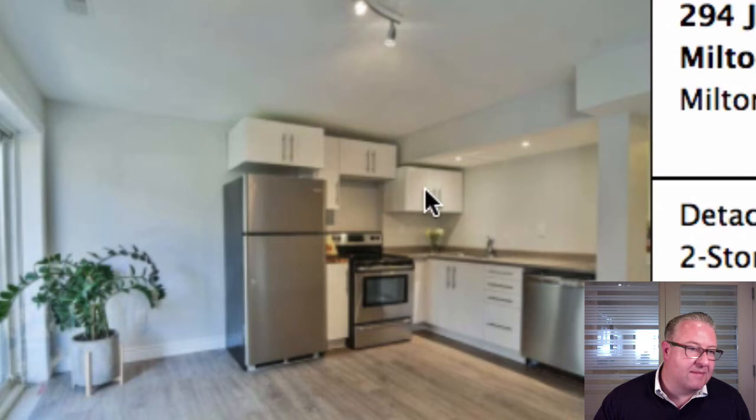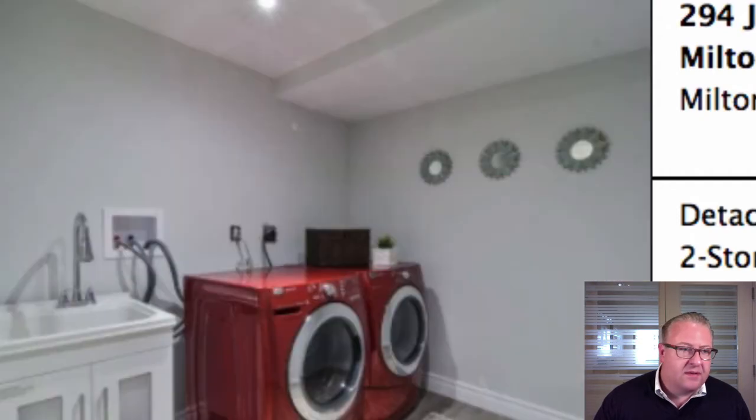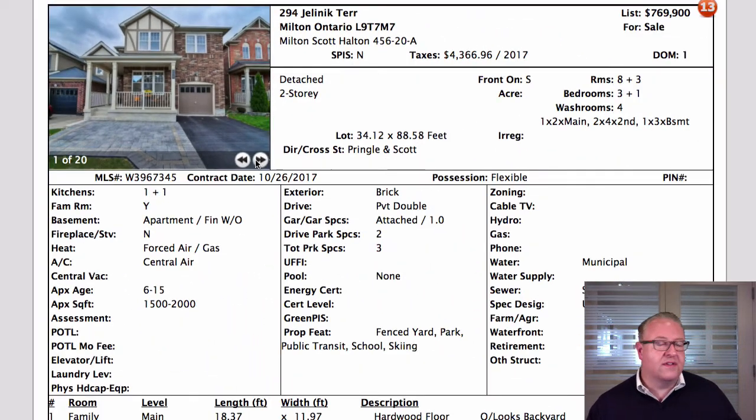This sort of cabinet thing going down like that is a little bit weird, but it works. It's a very viable option with the walkout basement. It's very safe. There's a little bit of a patio for whoever lives down there, whether it's an in-law or if it's just extra family space or whatever you want to do.